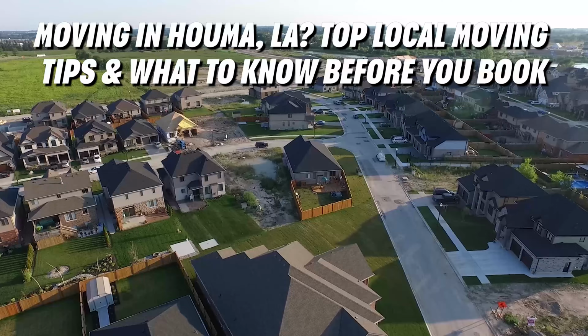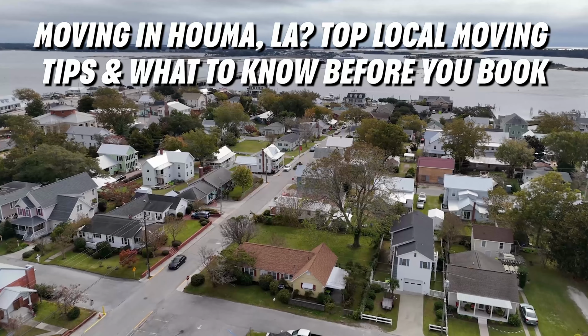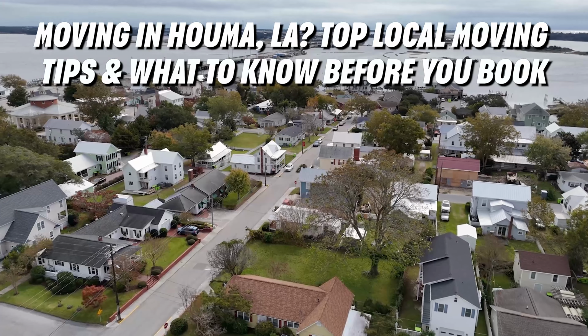Planning a move in Houma, Louisiana? Whether you're upgrading your home or relocating a small business, having the right local movers can make or break your experience. Today, we're giving you must-know tips for a smooth move, straight from the heart of Terrebonne Parish.